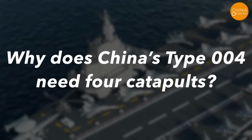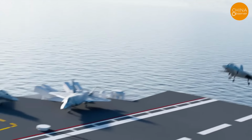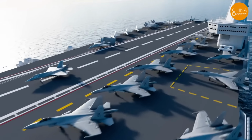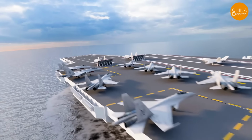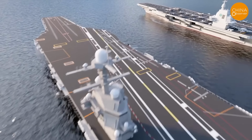Why does China's Type 004 need 4 catapults? The most reasonable explanation is not to outdo the U.S. military, but to ensure redundancy. If one catapult fails, the other 3 can maintain the operational rhythm. In high-intensity combat readiness, the catapults can be rotated to reduce system fatigue. Additionally, placing the catapults at the front, middle, and rear of the deck can help distribute the scheduling pressure.